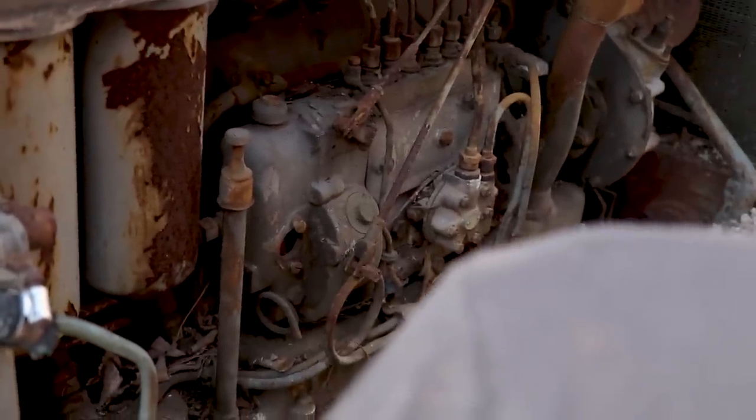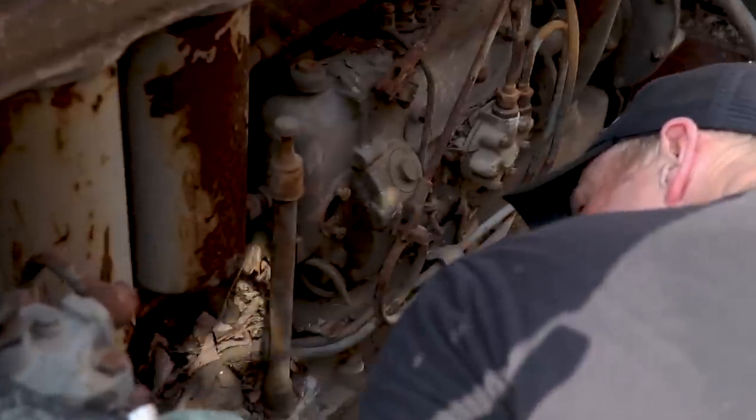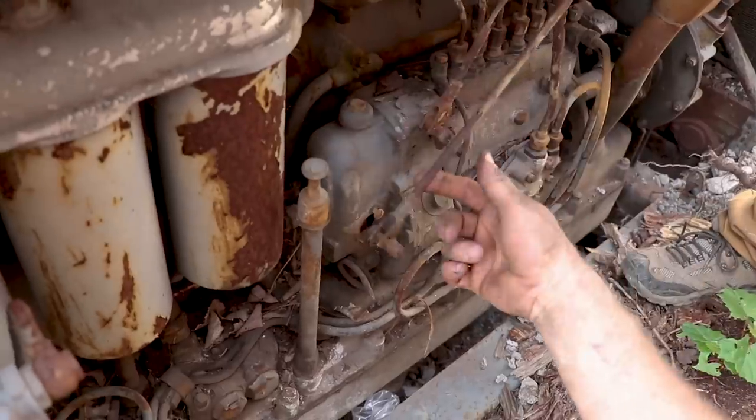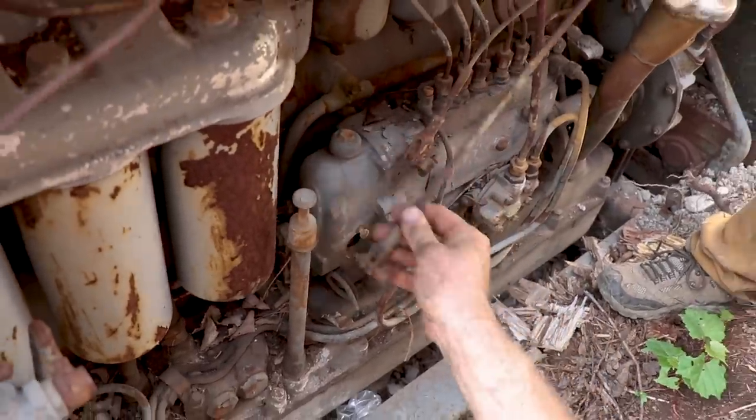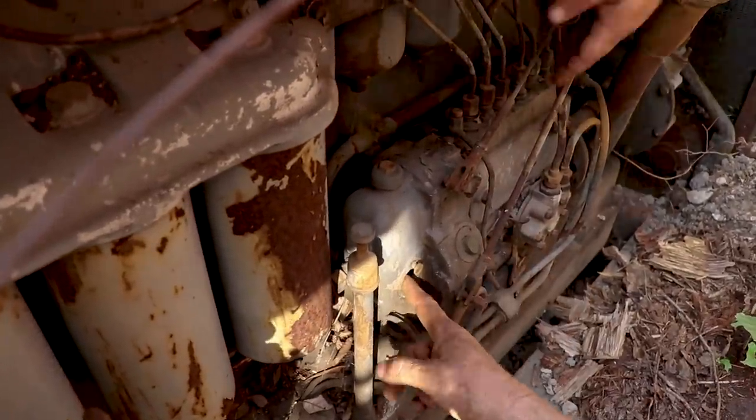The whole thing? Well, there's a governor at the back, it needs to spin, and this thing is not going to let it spin. There's something broken here, in the back of the pump. See, this is disconnected. There's a lever here. This is your throttle lever, obviously, but that must move the rack. But at least we can kill it with this.